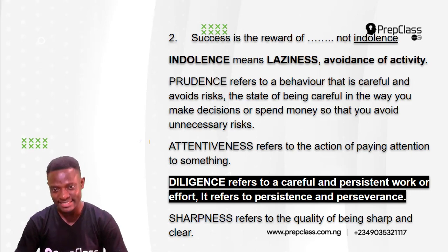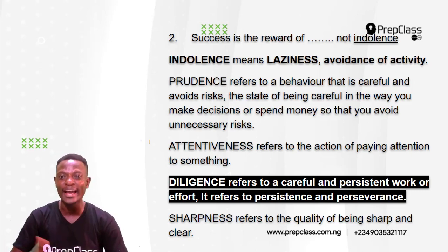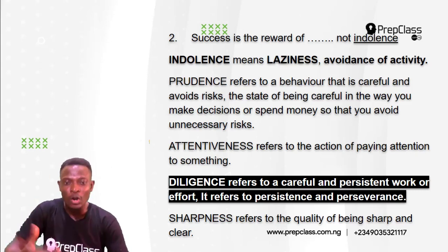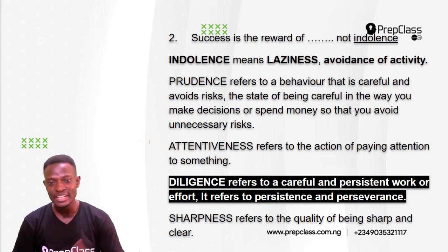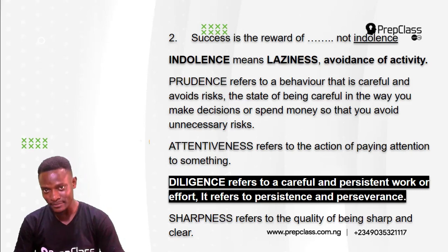Option C, diligence. Diligence refers to a careful and persistent work or effort. It refers to persistence and perseverance. Option D, sharpness. Sharpness refers to the quality of being sharp and clear. Now, the answer to this question is option C, diligence.